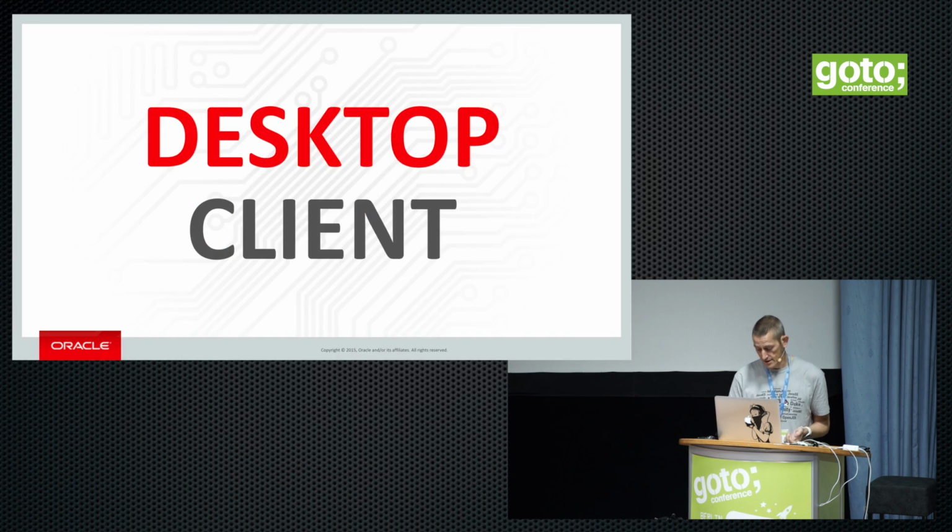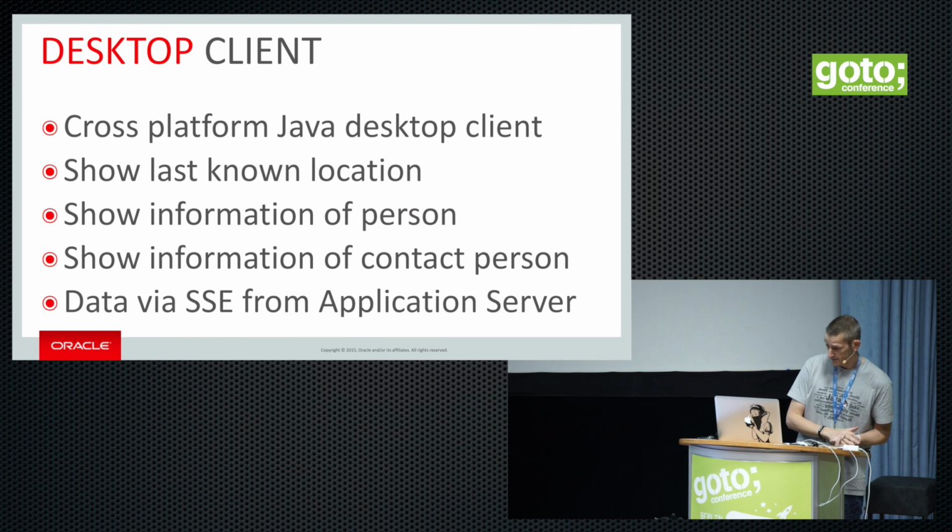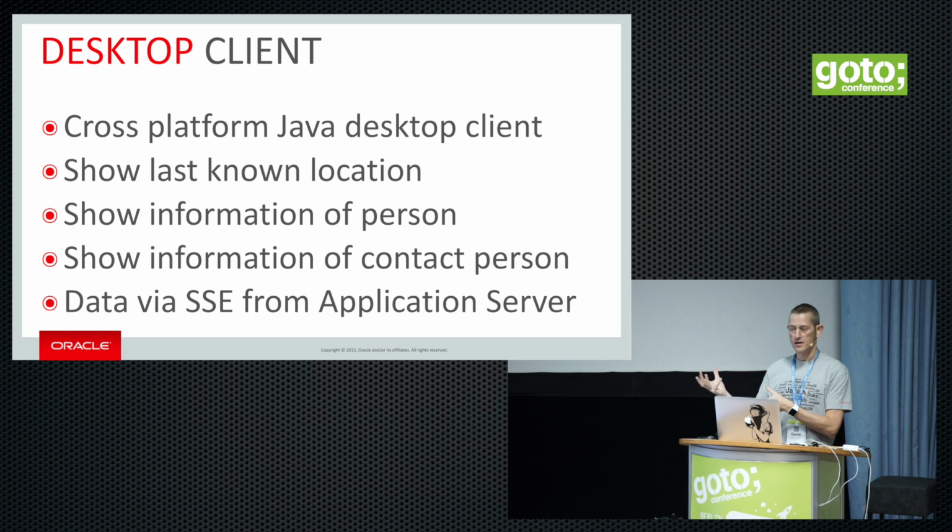And then in the end, we also needed visualizing. Therefore, we created a desktop client. The idea was that this could be used by a third-party healthcare service or whatever. It was just to have something to show. It's a Java client, and it shows the last known location of the person.